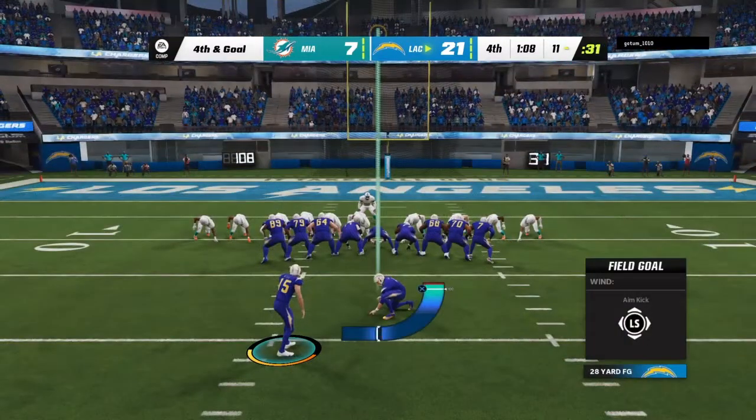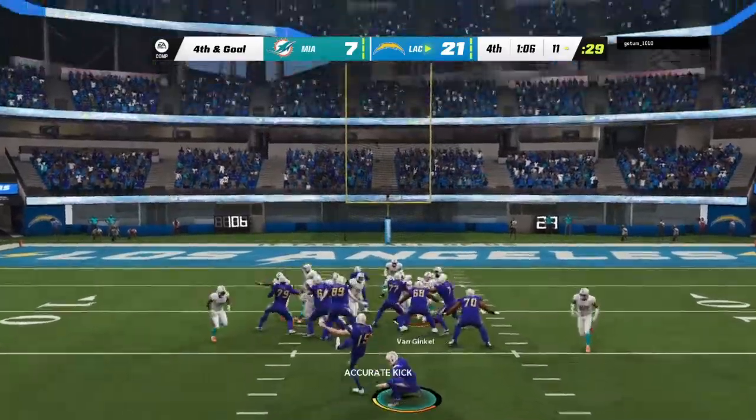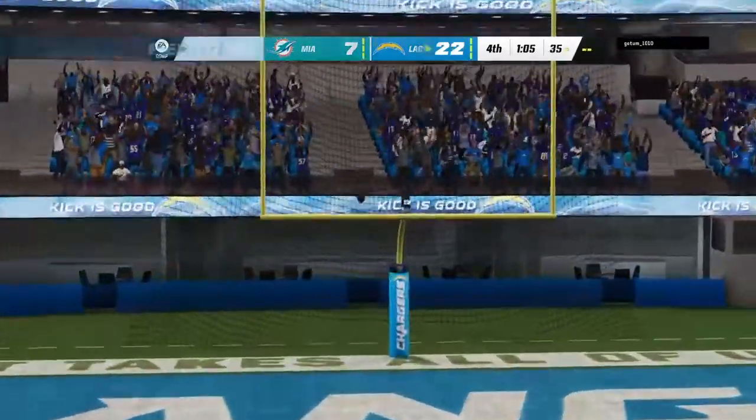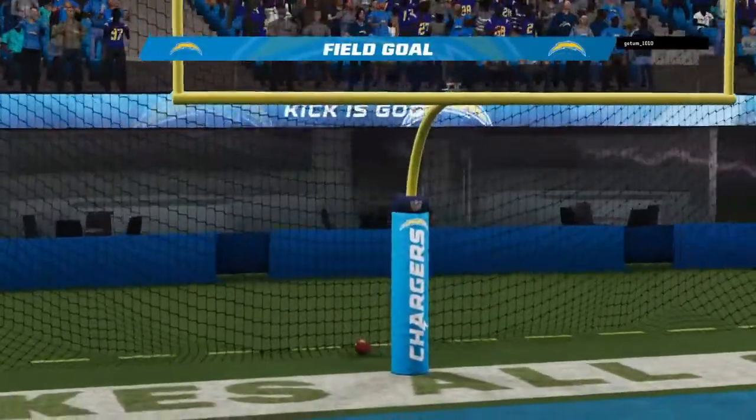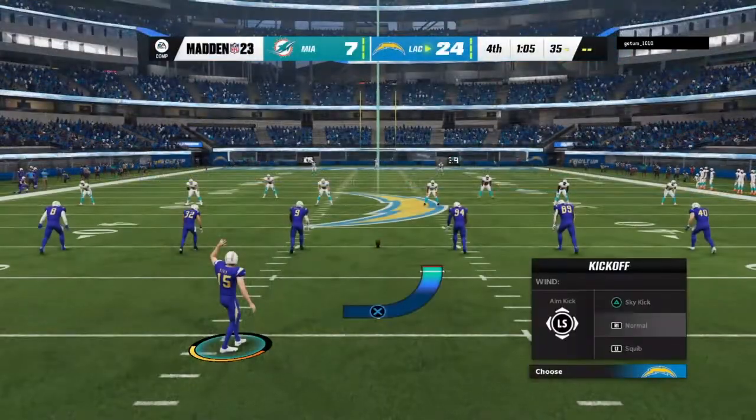The Chargers will bring out the field goal unit now. This to make it a 3-score game late. And his kick is indeed good, and that will extend their lead even further. So with that, you figure this game's pretty much out of reach at this point.